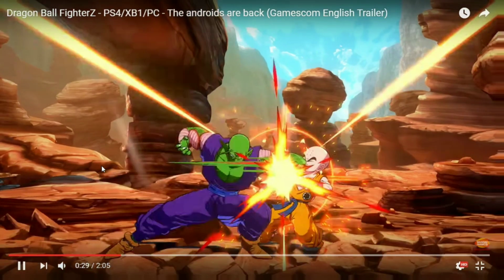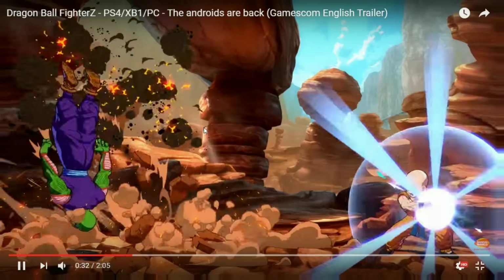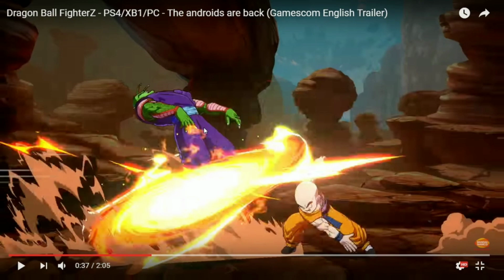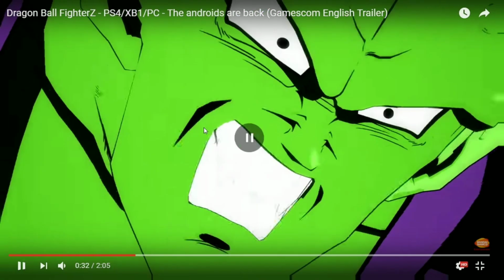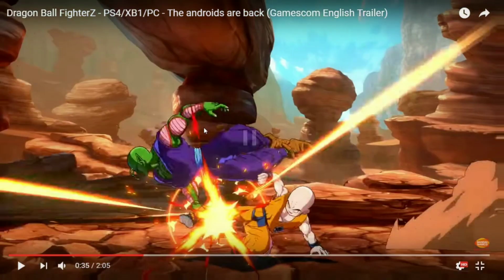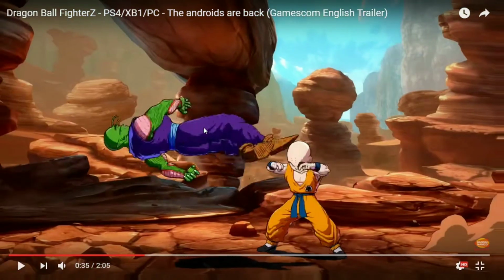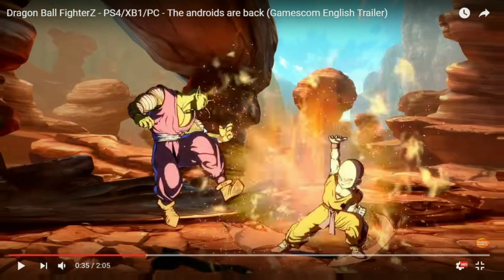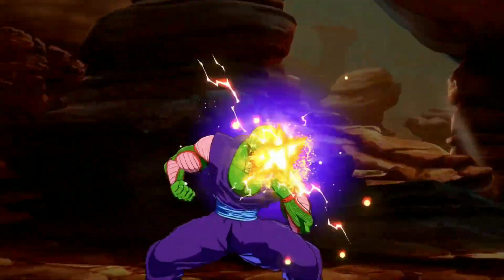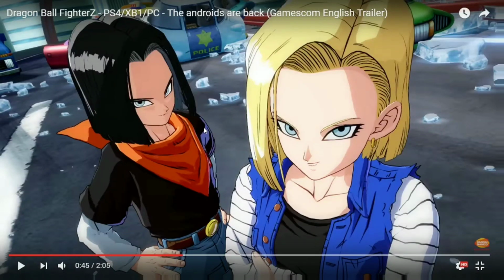Now Piccolo's combos and Krillin's, they're very diverse. They're ranged too. What I do like from Krillin, just look at that, hold on. Krillin does a combo, solar flare to stun the opponent, and then multiple Destructo Discs. How badass was that?